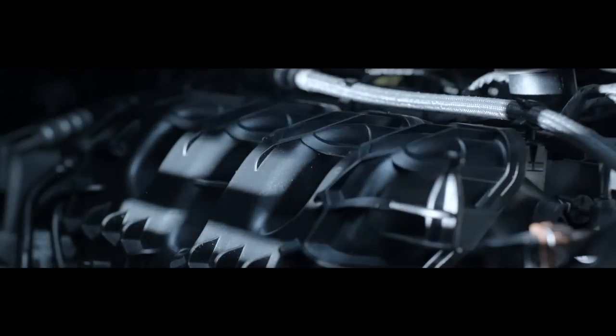Let's talk about technology that brings better fuel economy. For example, Taurus will have the grille shutter.